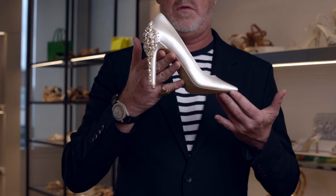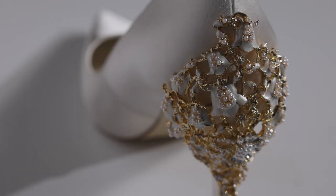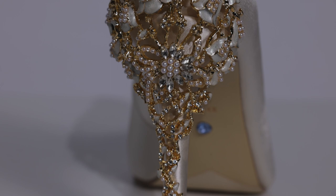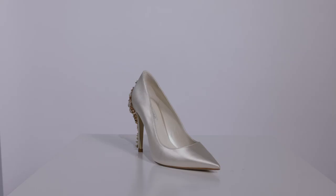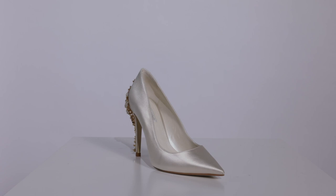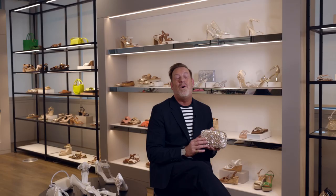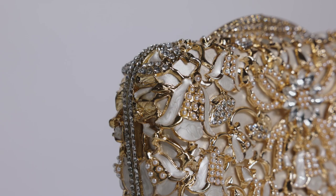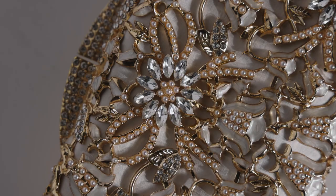And as you can see by this heel, the attention to detail is second to none. We have hand-painted bluebells. We have hand-placed seed pearls cascading down this champagne gold heel, sitting back to a subtle, lovely ivory satin pointed shoe. What will make your day so special is looking at the quality and the craftsmanship behind our hand-painted enamel crystal and baby pearl bag.